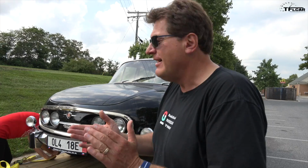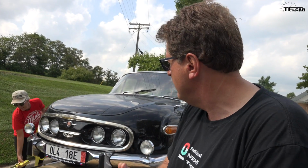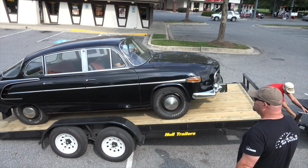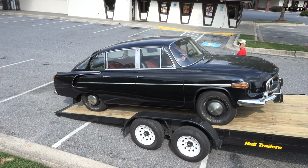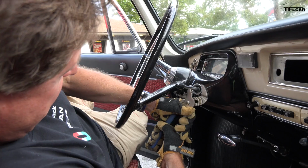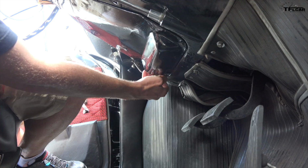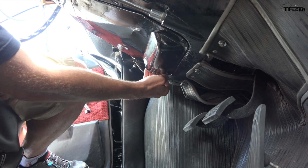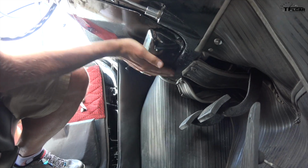We're gonna get this Tatra down. We're gonna get her filled up with gas. And hopefully we're gonna get the linkage fixed so that we can drive her for the next 3,500 or 4,000 miles all the way to Pebble Beach. Okay, hopefully I won't have to take this apart again. I'm just gonna hand tighten it just in case I do. Good, good.